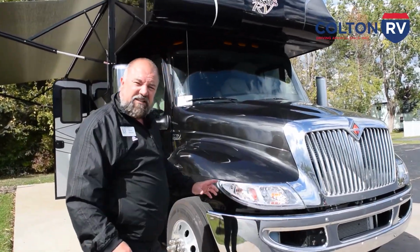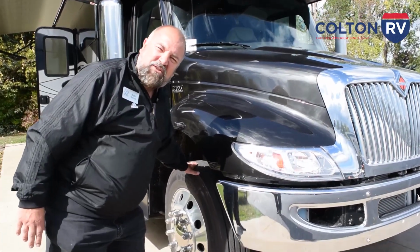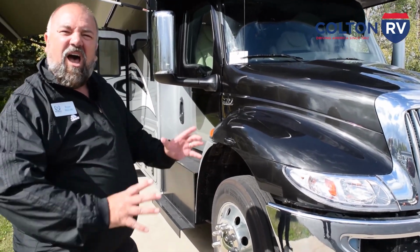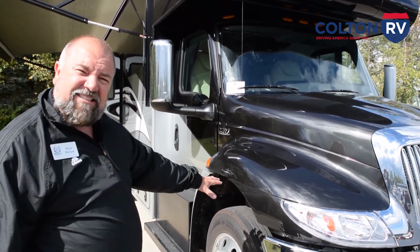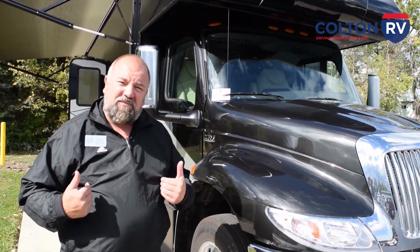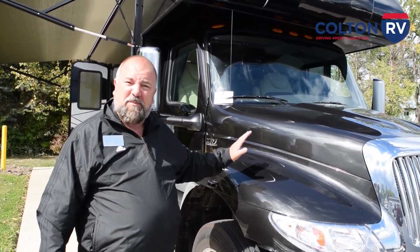First, Super Cs are just that. They're super in every category. 22.5-inch wheels, larger wheelbase, upgraded axles, upgraded leaf springs, upgraded steering. Everything about this coach rides easily, and take it from me, I know, because I just drove this baby here.